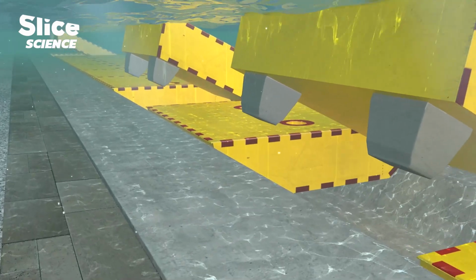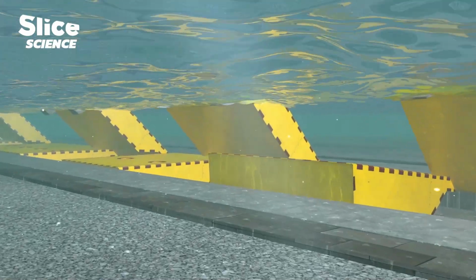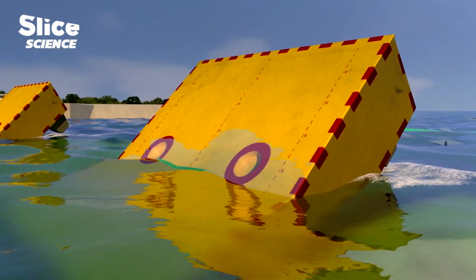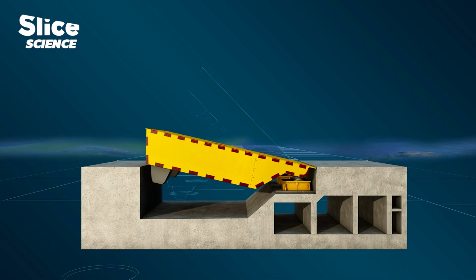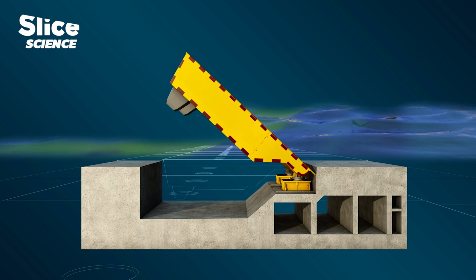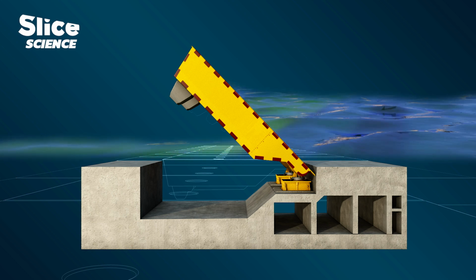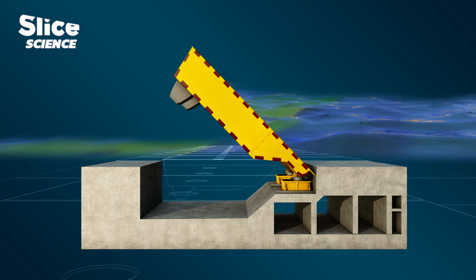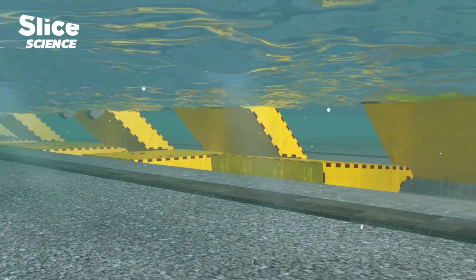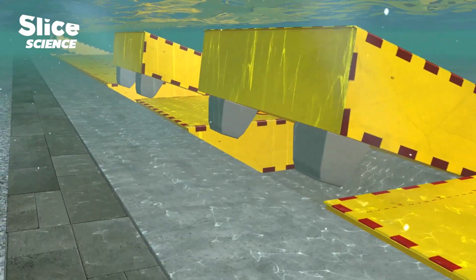Once the MOSE has been activated, the 78 single barriers emerge from the seabed in groups of 4, effectively creating a wall between the lagoon and the sea. A control system keeps the inclination of the gates when closed at approximately 45 degrees, constantly adjusting the water inside. When it is time to open the barrier, the gates are filled with water, a process called ballasting. They slowly come to rest flush with the seabed, invisible from above.